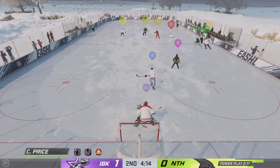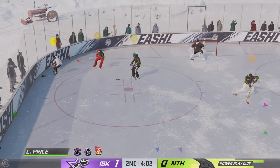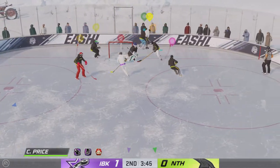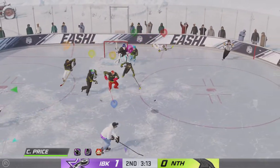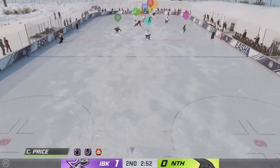Price has kept this game close. I don't know if it would be this way if it wasn't for his heroics in goal. Moves the puck along the half wall. Penalty expires with the one goal lead still intact. Nice job by the penalty killers. Well, the only thing that happened on that power play was the clock rolled along. Very few chances, not much danger.